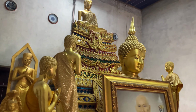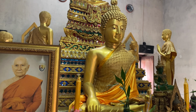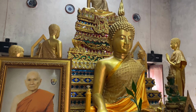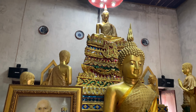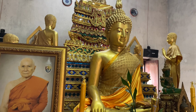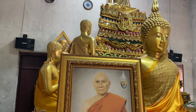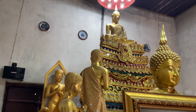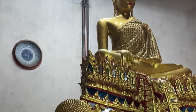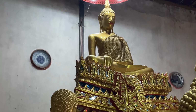down and they were going to replace it with this Buddha right here as the main Buddha. And the reason why is because that Buddha statue was not smiling, so they were going to replace it with this big one. But when they took it down, they were going to replace it, and then suddenly the Buddha was smiling. So what they're saying is that it was a miracle that this Buddha is now smiling. So that's kind of an interesting little story.